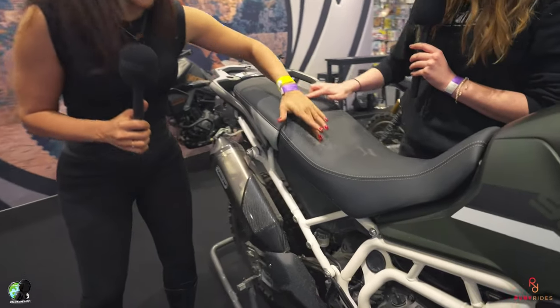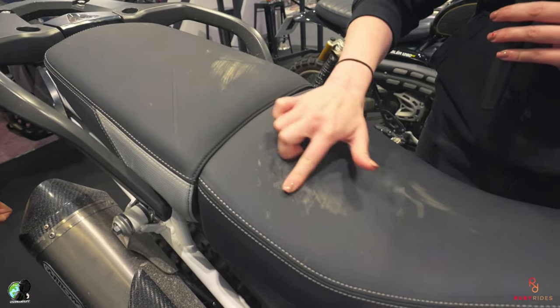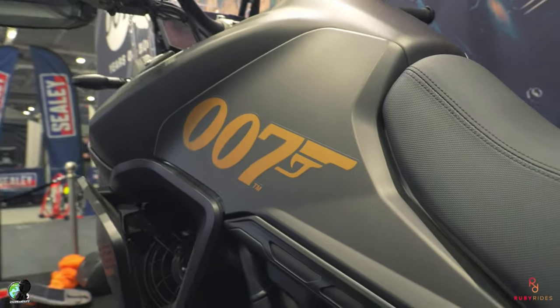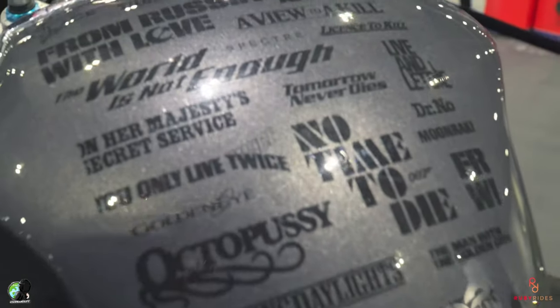And the seat, because you actually can't clean it there. Yeah, so the seat is actually purposely muddied up and marked and scuffed. And it is all paint. We also have the scramblers and we also have the rocket back there. But it's just a nice little feature that they have in the bike show.